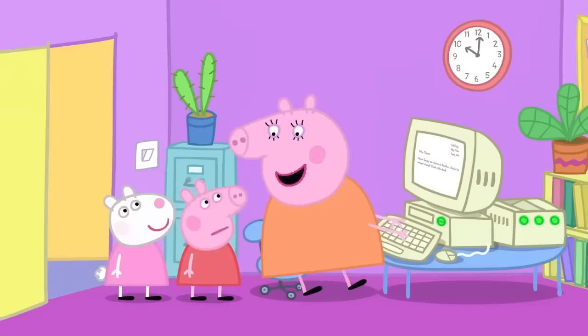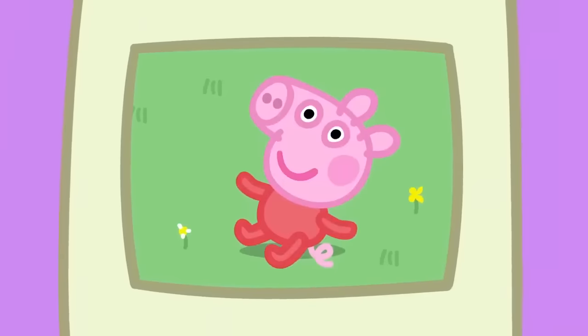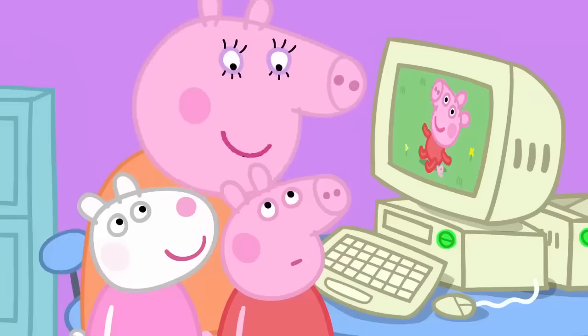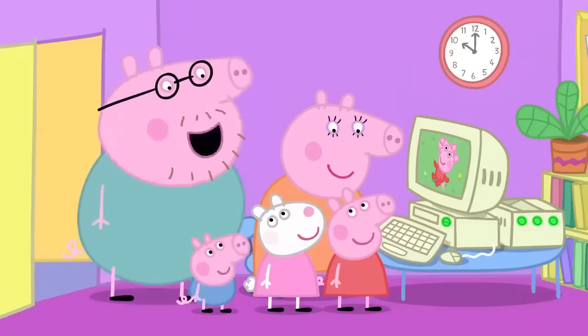Well, you were, Peppa. Look, here are some photos on the computer. Who do you think that is? It's Baby Alexander. Baby Alexander is Peppa's cousin. No, that's you as a baby, Peppa. Baby Peppa. Somebody sounds like they're having fun.